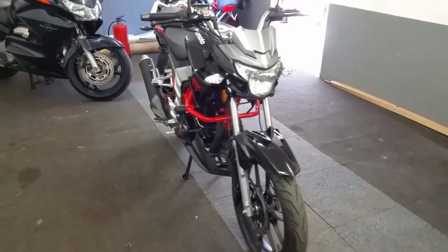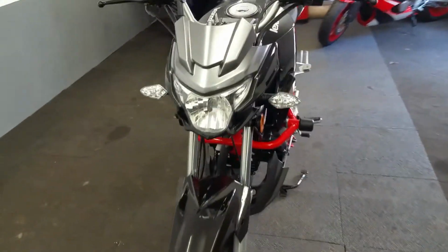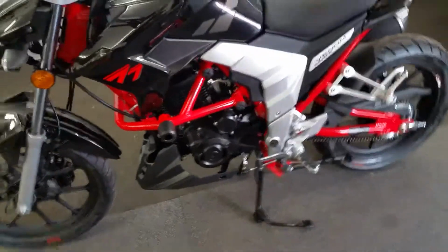Now this bike is actually a bike that I did want when it first came out, and it's still a fantastic little bike. I've seen them quite a few times out on the road, and they do actually look like they've been built well.